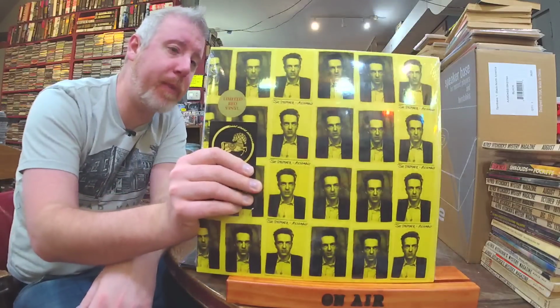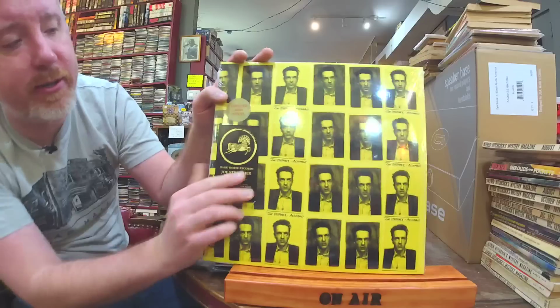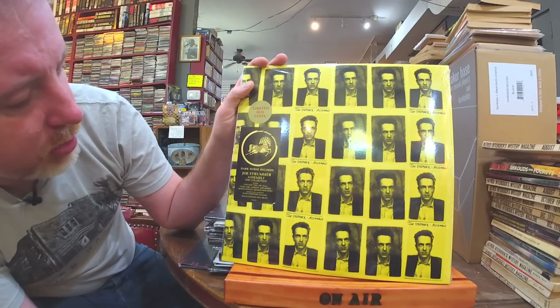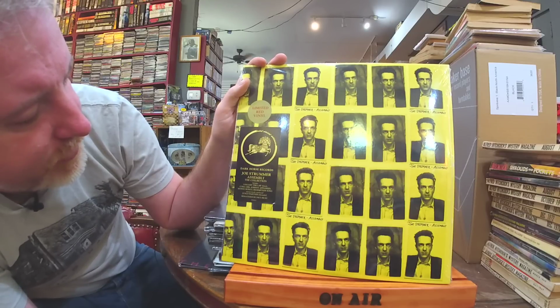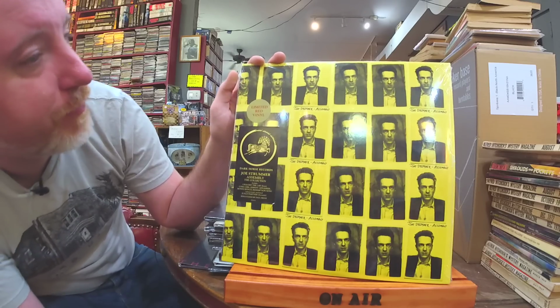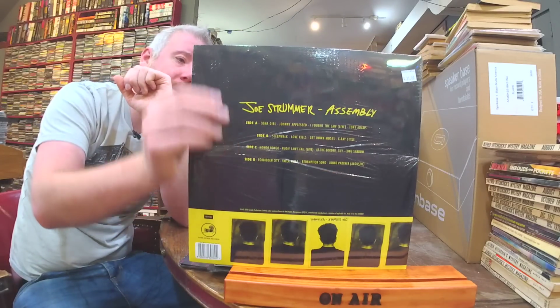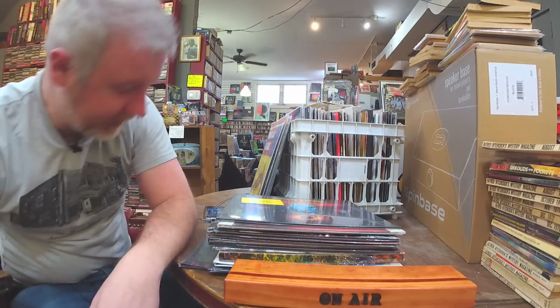All right, here's a brand spanking new one, Joe Strummer Assembly. 2 LP, $31. Dark Horse Records. Assembly collection includes I Fought the Law Live, Coma Girl, Johnny Appleseed, Mondo Bongo, Redemption Song, previously unreleased acoustic stuff. It's on limited red vinyl. Unfortunately, Joe Strummer didn't put out a lot. He obviously left this earth a little too early, but it's nice that we get some reissues.